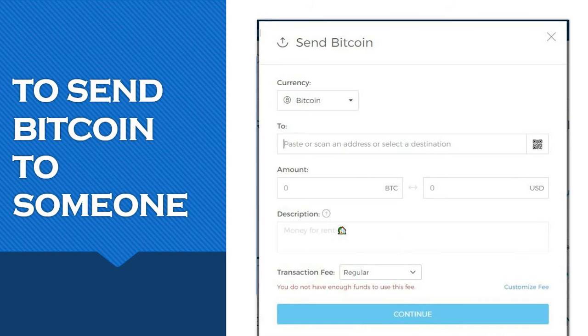So here we go. Send Bitcoin in blockchain looks like this. You can send Bitcoin or other currencies, and you have a drop down here, but Bitcoin is what we're talking about. What you need to do is paste the destination address here. Then you can put in the amount in Bitcoin or in dollars. Then you can type in a description here. The description is for you, okay? Send it regularly, and the fee is smaller. You can send it faster and pay a little bit more, which is your choice. I just usually send regular, and it gets there within a short period of time, okay?